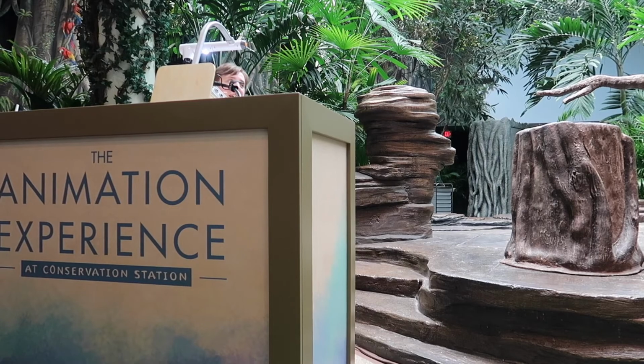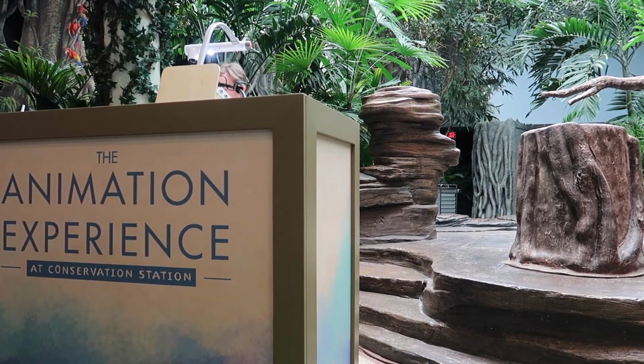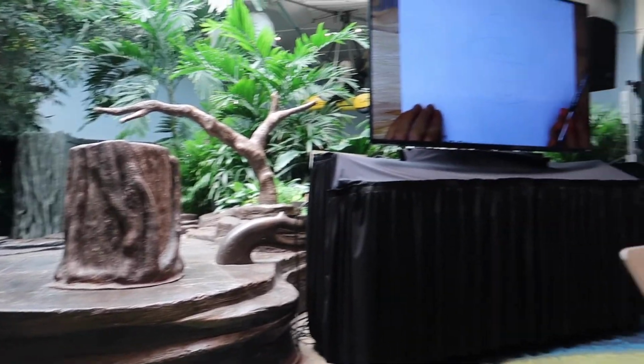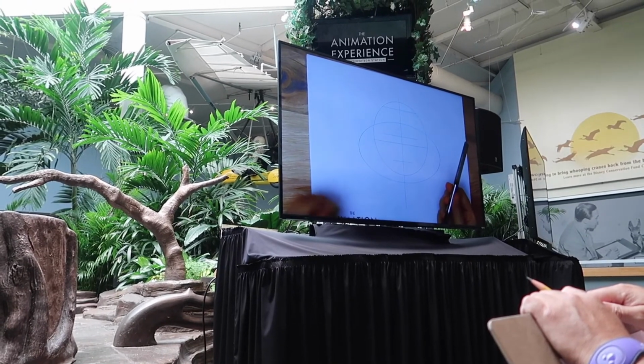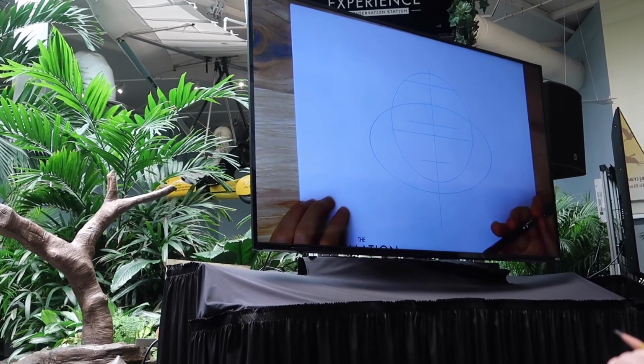Full grown meerkats stand between about 1 to 2 feet tall, and that's what we're going to be drawing here today. So a few other things. As you may have noticed, none of you, not even I, have an eraser. We're in the animation experience today, not the cleanup artist experience.